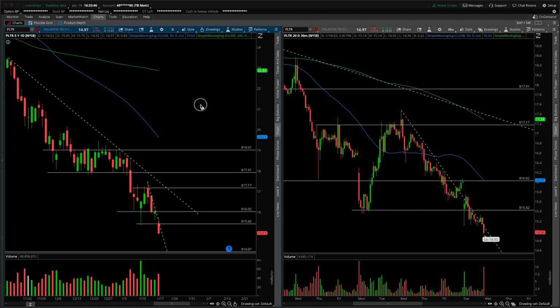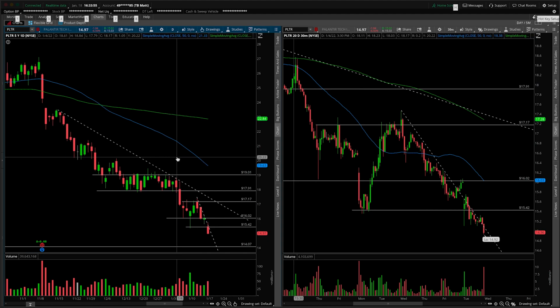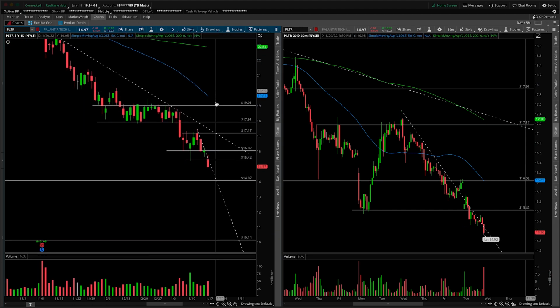On the left-hand side, we have the daily time frame, and on the right-hand side, the 30-minute intraday time frame. First things first, this will, of course, be an update. You can see our daily roadmap is in place. The reason I'm leaving it zoomed out is just to reiterate the fact that we are on a fairly substantial downtrend here.